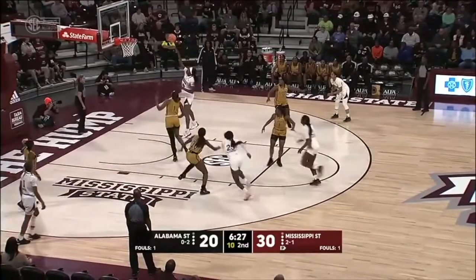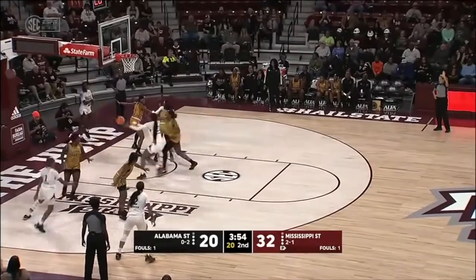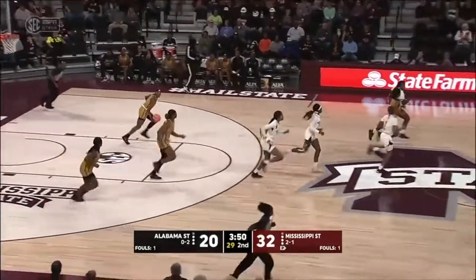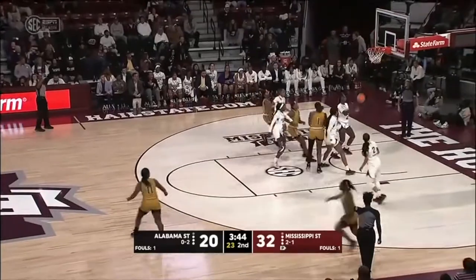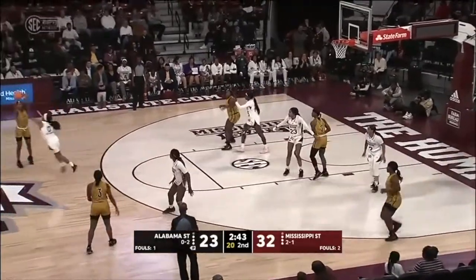Carter again makes a move in the lane, and that's an easy bucket. Both teams with 8 points in the second. Nice feed that time, just couldn't get it to go. And good play off the inbounds from Mississippi State. Got to knock those down, and that one's going to be knocked down to commit a foul.